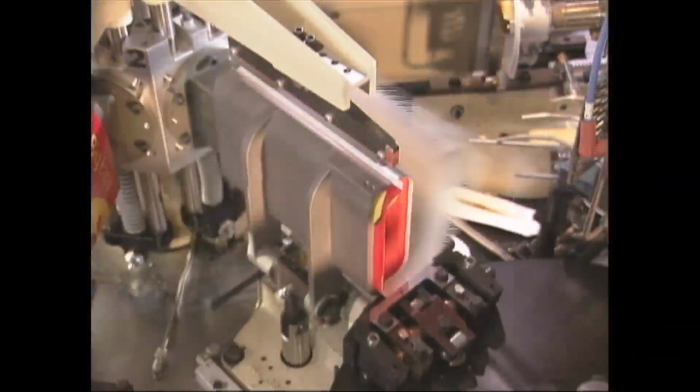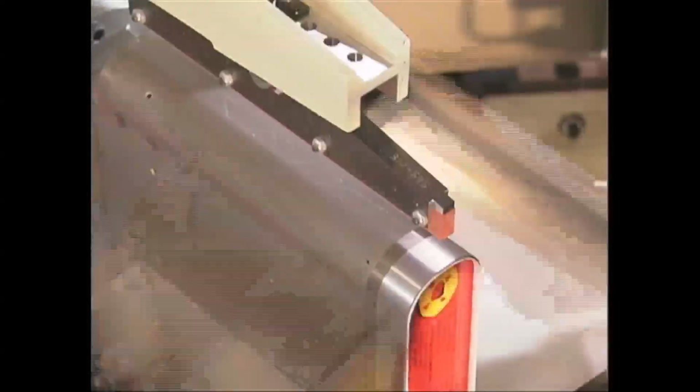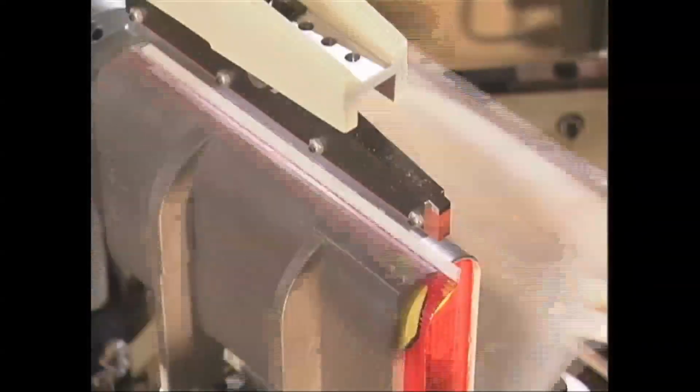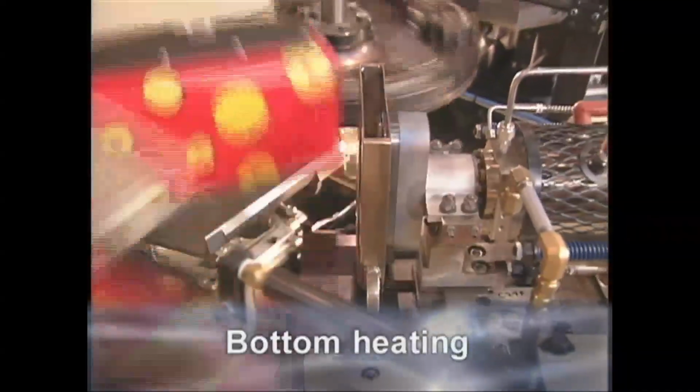The folding wings then wrap the sidewall blank around the mandrel. The seam clamp seals the sidewall edges together to form the basic container shell, while continuing to hold the shell in place through bottom finishing. Heated air is then directed to the bottom blank at the bottom heat station.